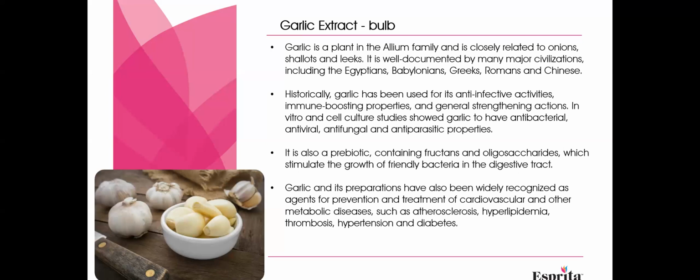but as mentioned in this point here, it's also known for its immune boosting properties. So we know generally when the weather gets colder, our parents or grandparents might have encouraged us to eat more garlic, or if we're starting to develop a cold. And it has generally kind of strengthening actions for the immune system. In vitro and cell culture studies have shown that garlic is antibacterial, antiviral, antifungal, antiparasitic. So you might see it in a lot of different formulas, not just a formula, let's say, for heart health or cardiovascular health.